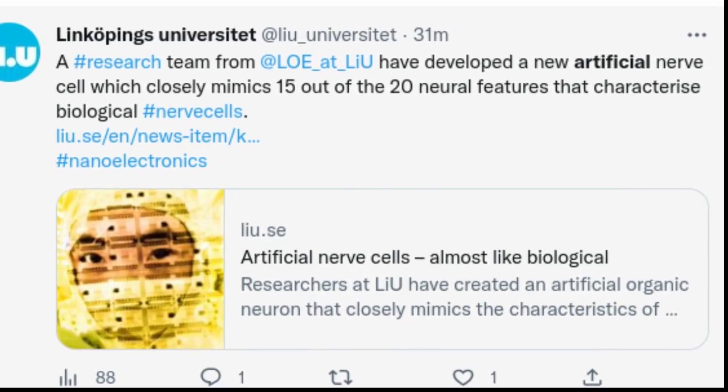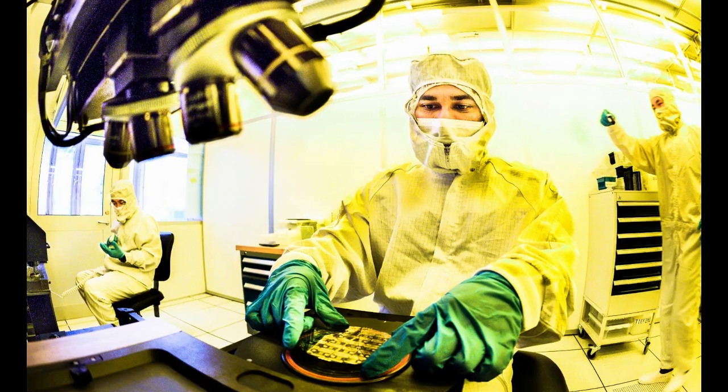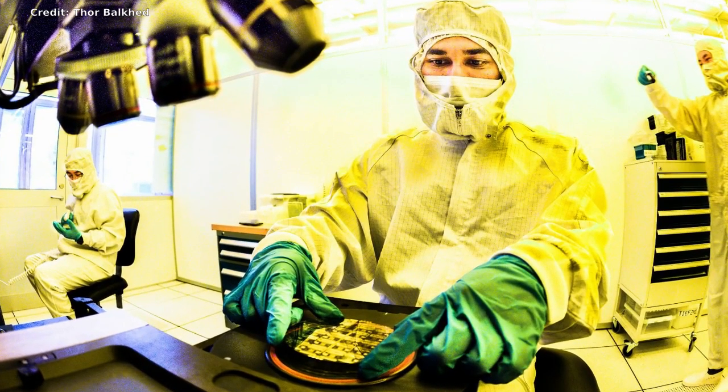Researchers at Linköping University, LiU, Sweden, have created an artificial organic neuron that closely mimics the characteristics of biological nerve cells. This artificial neuron can stimulate natural nerves, making it a promising technology for various medical treatments in the future. Work to develop increasingly functional artificial nerve cells continues at the Laboratory for Organic Electronics, LOE.